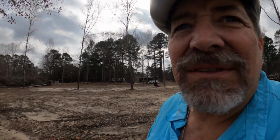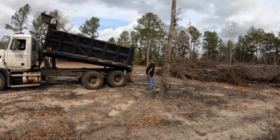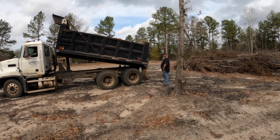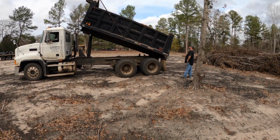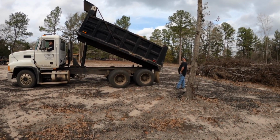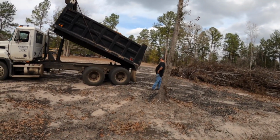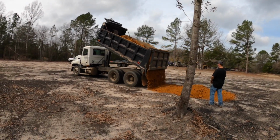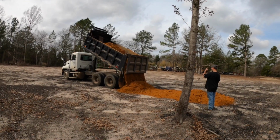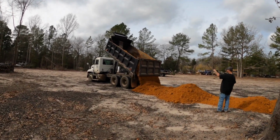We got the first load here of dirt. Show you what he's doing. What he's going to do, from my understanding, is as he's dropping this dirt, he's going to pull forward so that our excavator doesn't have to push the dirt so far. And then our excavator is going to leave and get a big roller. So he's going to roll this select field down tight so that the limestone won't go through it and sink into the sand. See how he does this. There we go. And that's going to be our roadway.